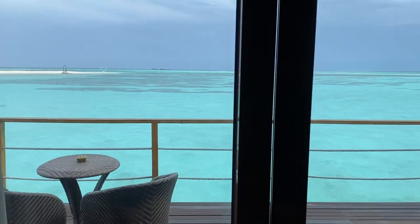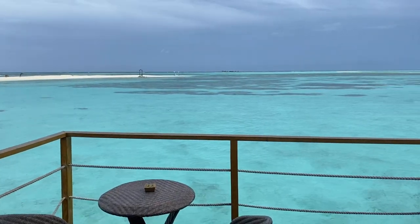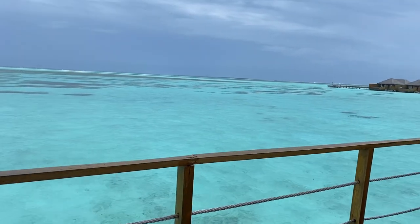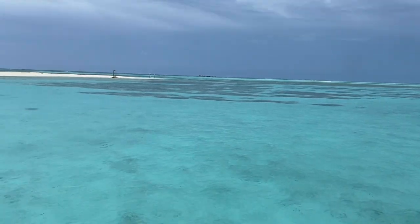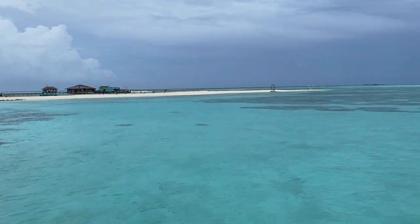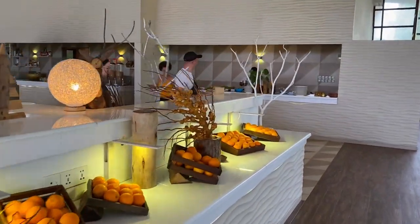Morning view from my room. Good morning, everybody. Wish you to have such a view every morning. It's a little bit cloudy. Good morning. Let's inspect breakfast.